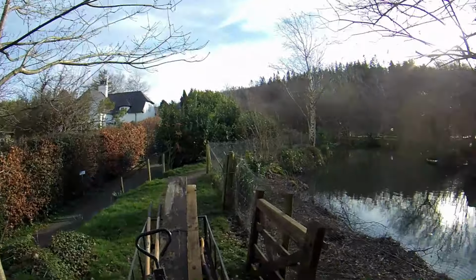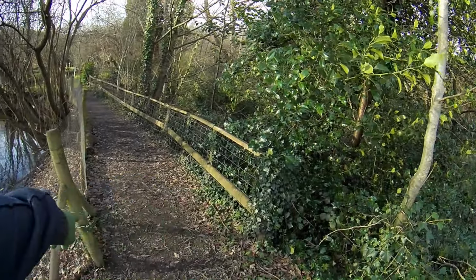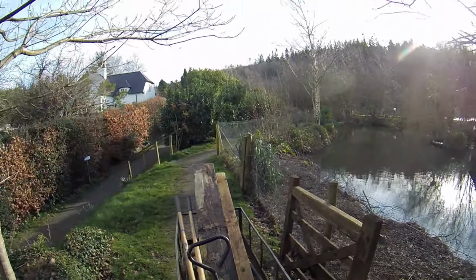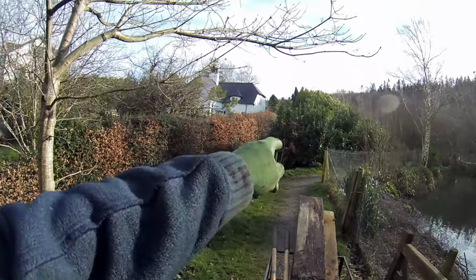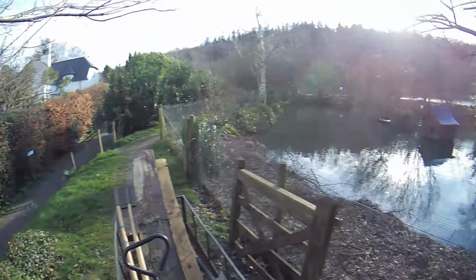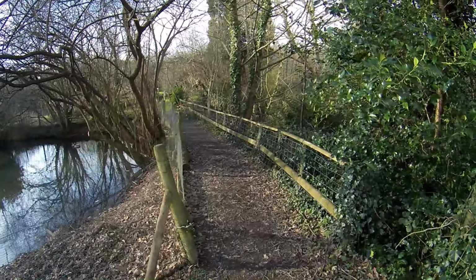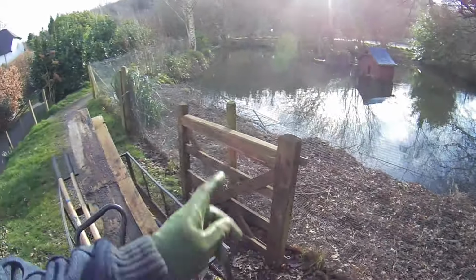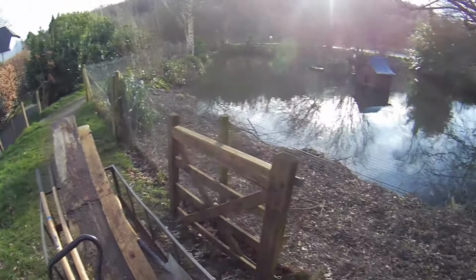My plan is to put a gate across here, because hopefully, as people come around the path there, they'll see that there's a gate here and they can't get through this path, and they'll head down the steps there and down through that way. But by it being a gate rather than a fence, it can be opened, the training pool can be used.